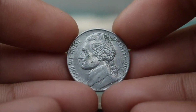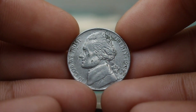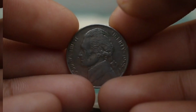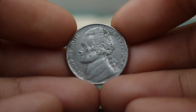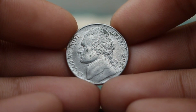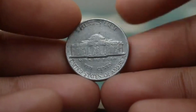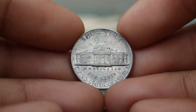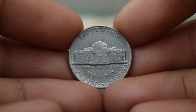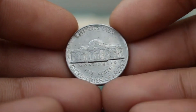Next up, the 1995 Jefferson nickel with a P mint mark. And believe it or not, even in dirty condition, it could be worth more than you think. This nickel might look worn out, grimy, and even a bit neglected, but don't let that fool you. The 1995 P Jefferson nickel can still hold some surprising value in today's market, even in a condition that most would call dirty. Let's talk about what makes the 1995 Jefferson nickel stand out.